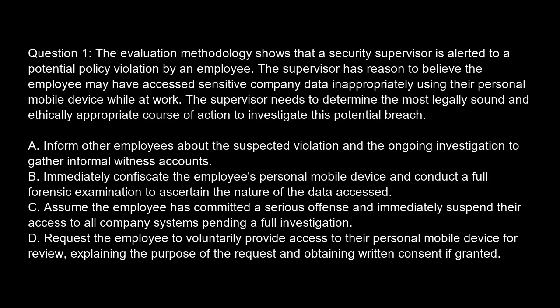Question 1. The evaluation methodology shows that a security supervisor is alerted to a potential policy violation by an employee. The supervisor has reason to believe the employee may have accessed sensitive company data inappropriately using their personal mobile device while at work. The supervisor needs to determine the most legally sound and ethically appropriate course of action to investigate this potential breach. Option A.